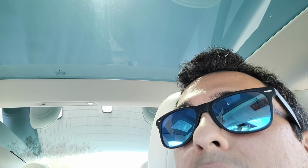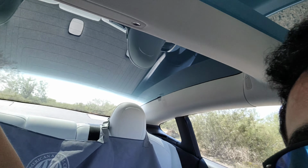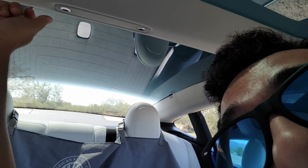This top one here, I'll show you. As you can see, there are two different glass panels. There's this one here, and then there's this back window over here. Usually what happens is the sun always beats down on my head, like right here. That can actually be annoying. It does get a little bit warm on top of your head.